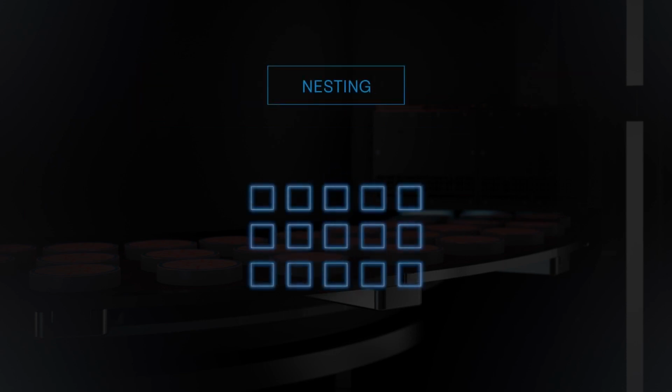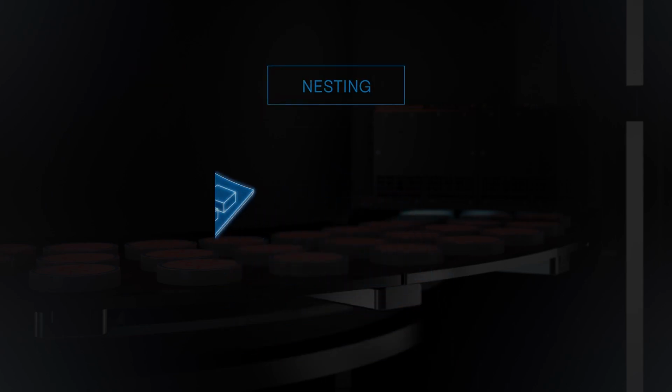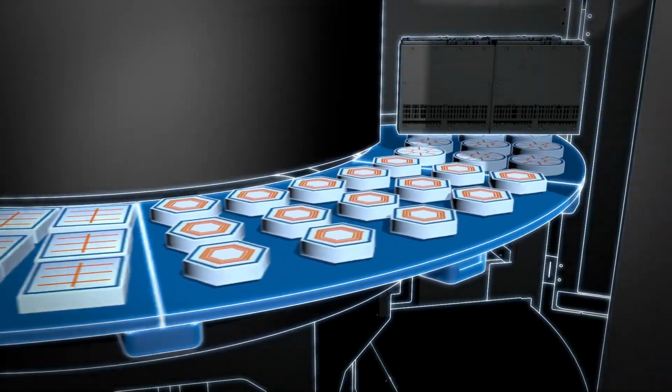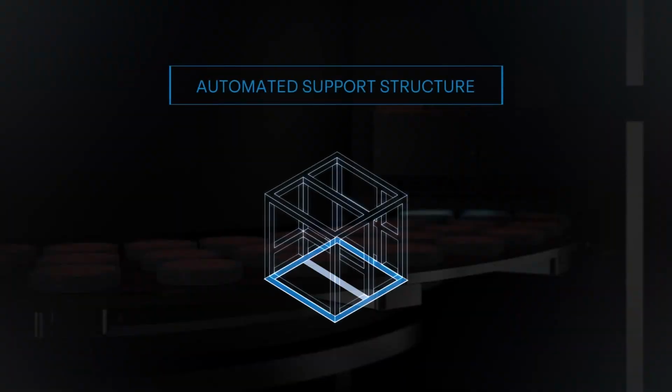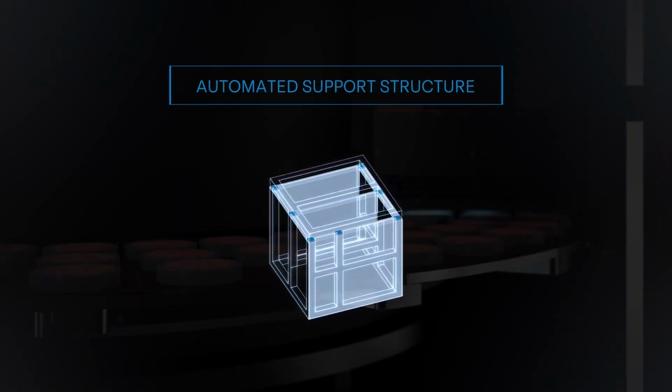Even the positioning of the printed objects on the print plate is fully automated for optimum utilization and high productivity. The automatically created support structure makes even complex geometrical shapes possible.